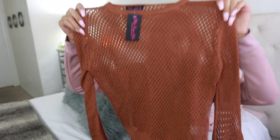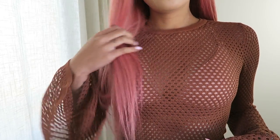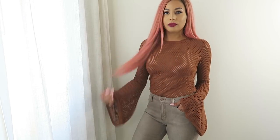It's knitted, but it looks like a mesh. Like, I really like it. And what I love the most are the sleeves, because it's like a bell sleeve. So pairing this with high-waisted denim jeans, oh my gosh, the perfect outfit for a date night, going out to a bar. You could wear it as a day outfit if you want to be a little more put together. And again, I feel like you can't go wrong with a good bodysuit and jeans.